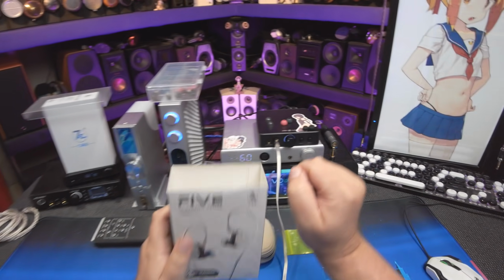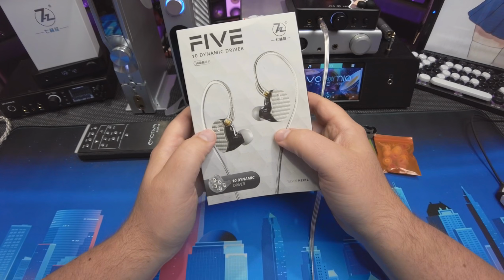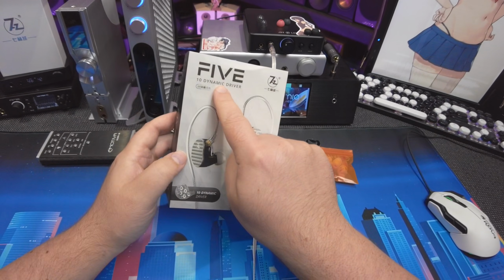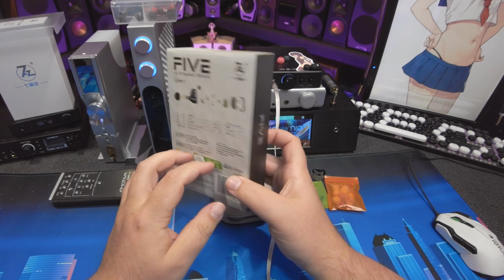And I don't know why companies with numbers in their title decide to name their things after things. It's like 5, and it's like, oh, it has 10 dynamic drivers. Per pair, not each. It's 5 and 5, which makes 10. It's weird. It's okay.